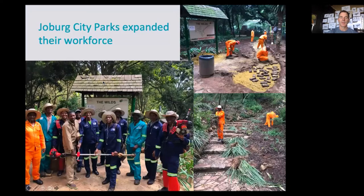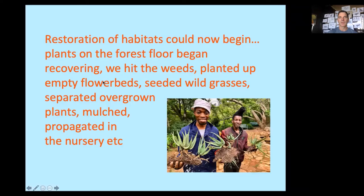And City Parks responded. I lobbied for them to expand their workforce at the park. And so we had lots more hands, and so they could help now with the planting and taking away truckload after truckload of dead wood and starting to fix up some of the infrastructure. And we started to make quite good progress. It's amazing how quickly nature responds. So fairly quickly it was looking better. We also hit the weeds in quite a big way.